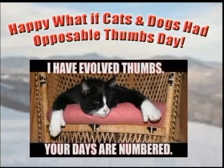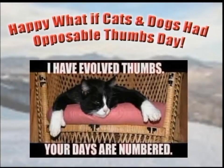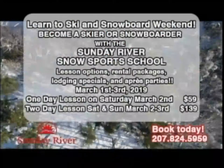So first of all, we want to wish you a national happy What If Cats and Dogs Had Opposable Thumbs Day. I'm not sure this holiday ever needed to exist or needs to exist in the future, but let's celebrate. And that is a terrifying photo. It looks like the Cat in the Hat. It literally does. The Cat in the Hat with opposable thumbs. I'm also not a cat guy, so I don't know. Maybe if dogs had opposable thumbs, that'd be better. I like dogs.